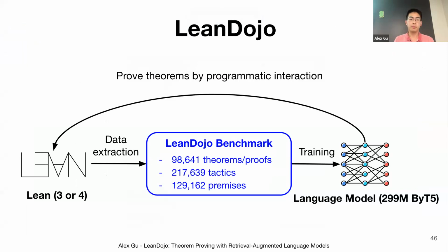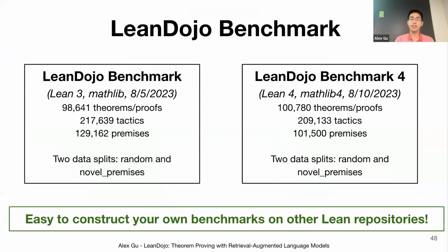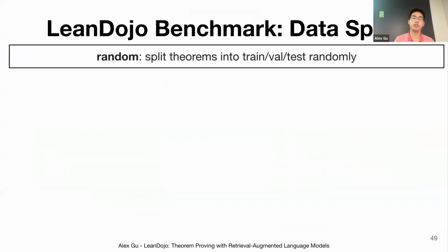So next, let's talk about our benchmark from Lean's MathLib, which is called the LeanDojo benchmark. We actually have 2 versions of our benchmark, one in Lean 3 and one in Lean 4. And in addition, it's very easy to construct your own benchmarks on repositories that are not MathLib, right? So we do the same data extraction process as we just saw. We actually provide 2 splits for our benchmark.